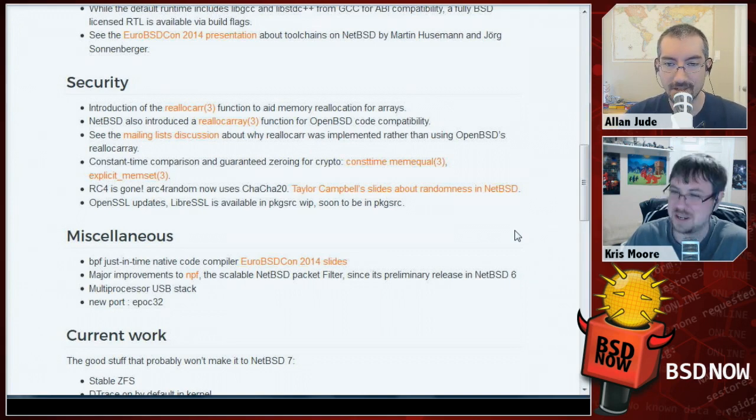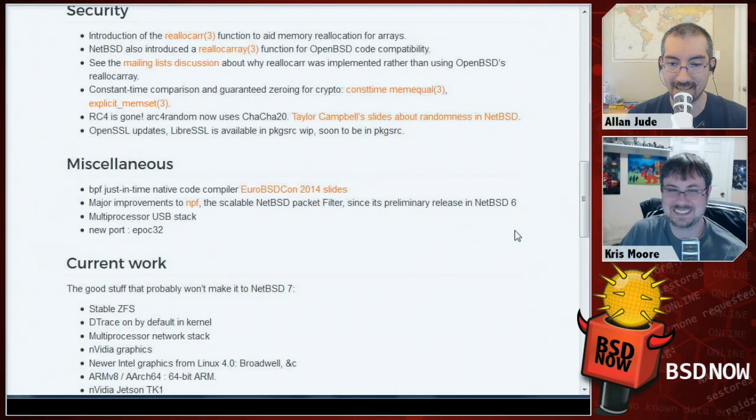Okay. They also have constant time comparison and guaranteed zeroing for crypto with consttime_memequal and explicit_memset. Nice. The reason for the explicit ones is normally a compiler will notice that you're overwriting all that data and then overwriting again later, so we can just skip the middle overwriting. And it's like, well, when it's crypto, I'm overwriting that for a reason. So how about you don't optimize that out, please? Just do what I said to do, please. I know you're trying to make my program faster, but in this case, I want it to be more secure instead.